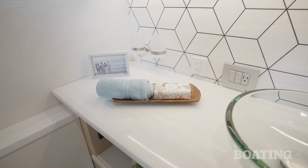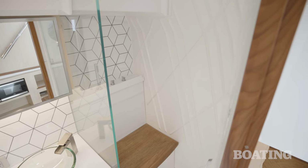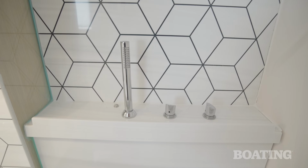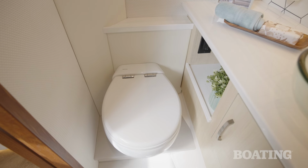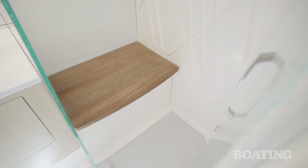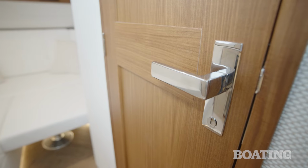There's a tile look around the bulkheads. There's a complete separate shower stall with a clear plastic enclosure. It's going to keep everything nice and dry. That's supposed to be nice and dry in there. The commode is a residential size one, and the woodwork in this boat is really spectacular. Regal builds all its woodwork in-house, and that dedication shows.